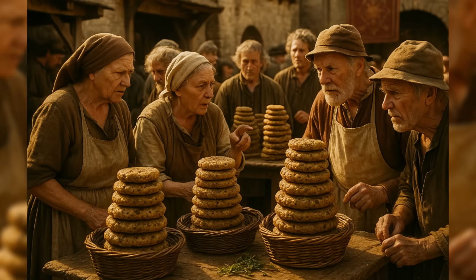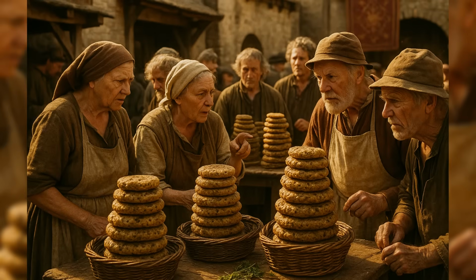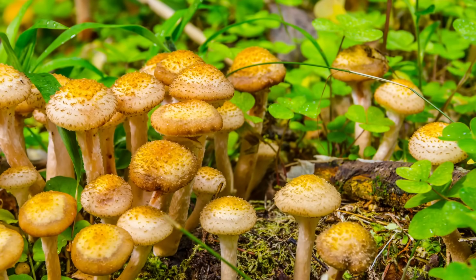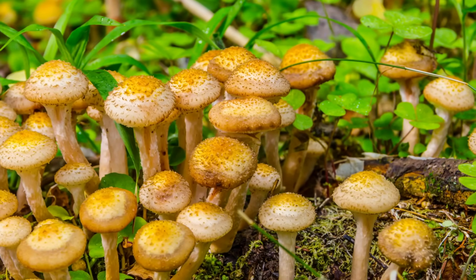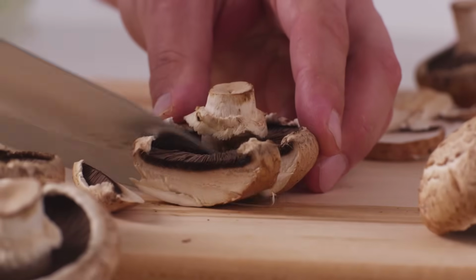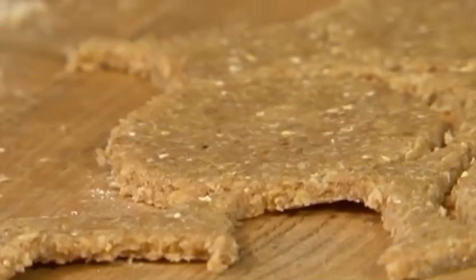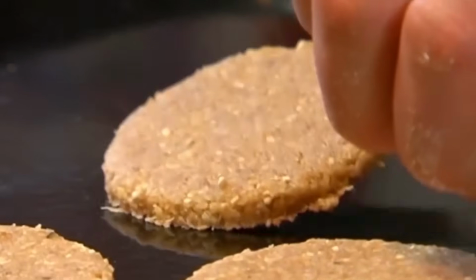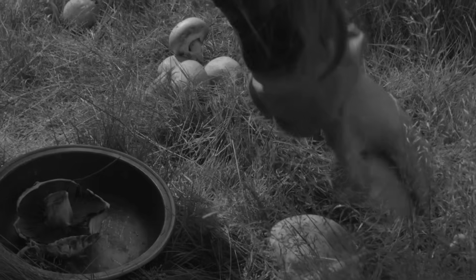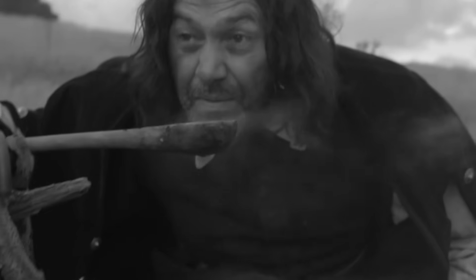Regional pride probably led to heated debates about whose mushroom cakes were superior, though nobody wanted to be wrong about mushroom identification. Different regions developed their own variations based on local mushroom varieties and available ingredients. The difference between a delicious dinner and a fatal mistake often came down to proper mushroom identification, making this one of the more dangerous medieval cooking adventures. The seasonal nature of mushroom foraging meant that these cakes were often associated with specific times of year, creating anticipation when mushroom season arrived and families could once again enjoy these hearty treats.